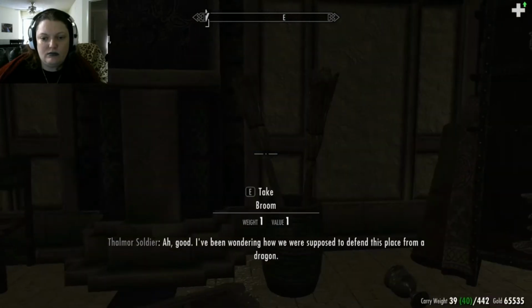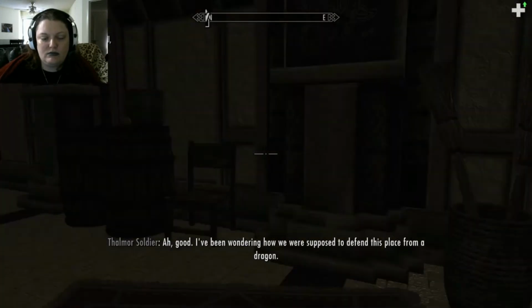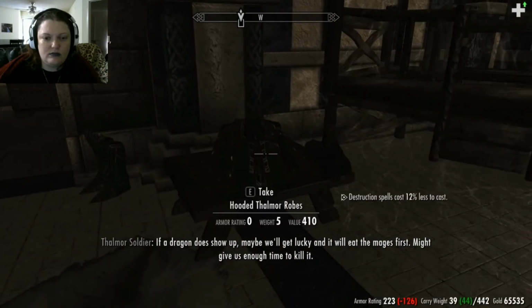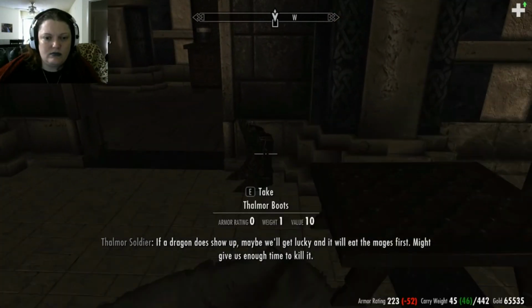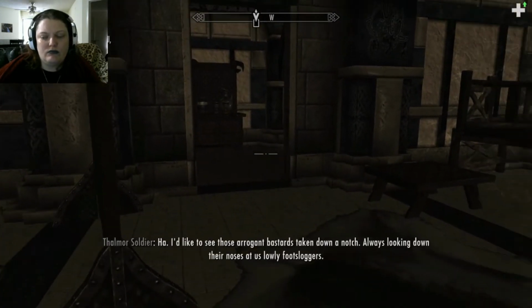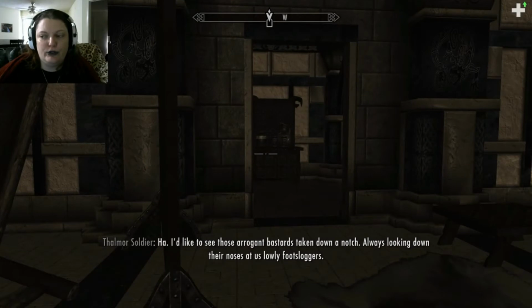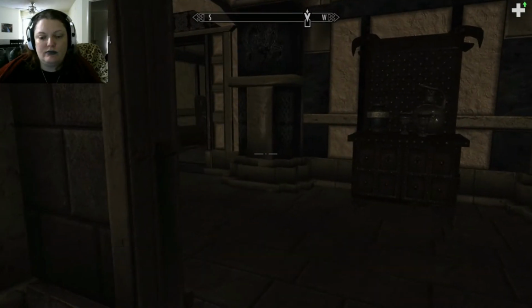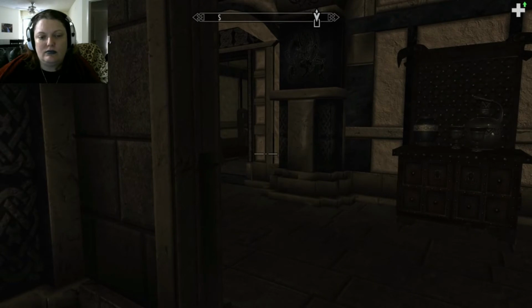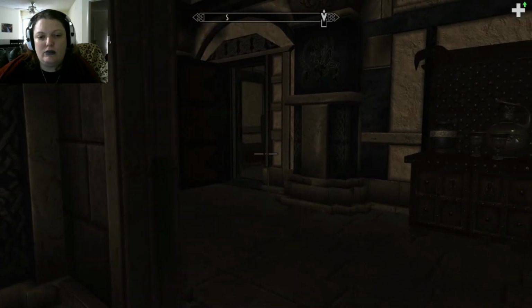Ah, good. I've been wondering how we were supposed to defend this place from a dragon. If a dragon does show up, maybe we'll get lucky, and it will eat the mages first. Might give us enough time to kill it. Ha! I'd like to see those arrogant bastards taken down. They're always talking and looking down their noses at us lowly foot sloggers. Well, we'd better get back to our rounds. I think one of them comes out of the room.